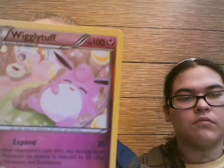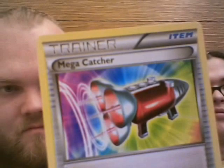And keep going. We got another Dugtrio. Wigglytuff, finally. No, I pulled one in the last set. And Expand does 30 damage for a double colorless. During your opponent's next turn, any damage done to this Pokemon is reduced by 30. And Mega Catcher. Why? Switch one of your opponent's benched Mega Evolution Pokemon with his or her active Pokemon. I don't know.